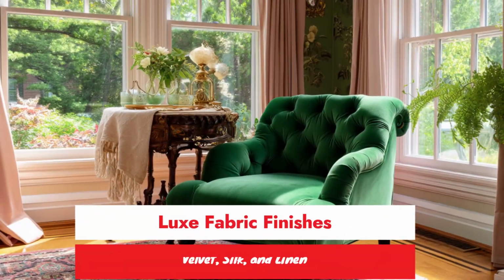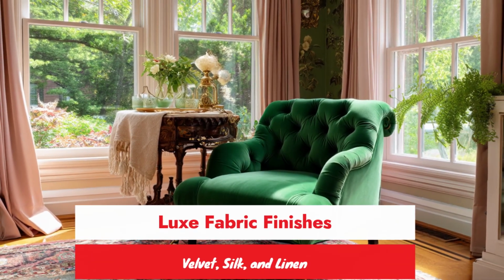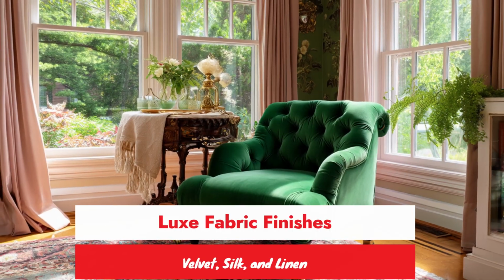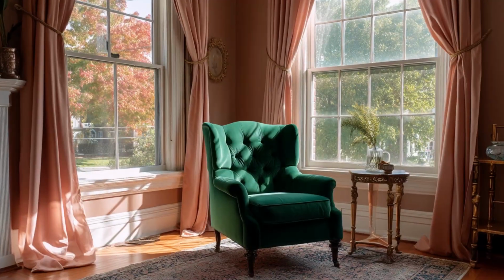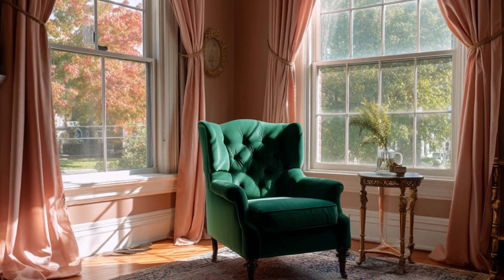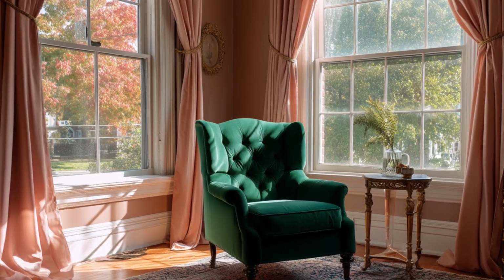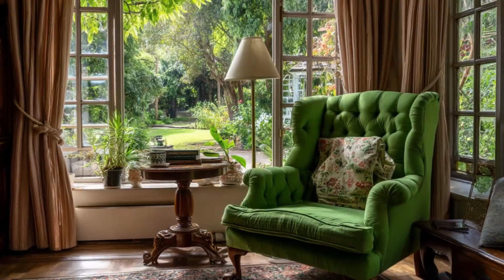Texture plays a huge role in how we experience color, especially with bold jewel tones. In 2025, luxurious fabrics like velvet, silk, and wash linen are bringing depth and drama to vintage-inspired spaces. These materials not only enhance the color but also add comfort, elegance, and a touch of romance.